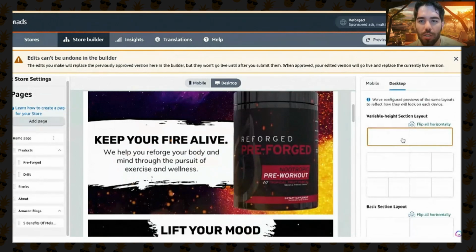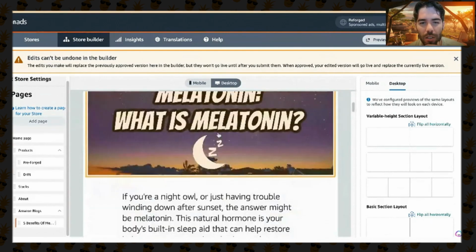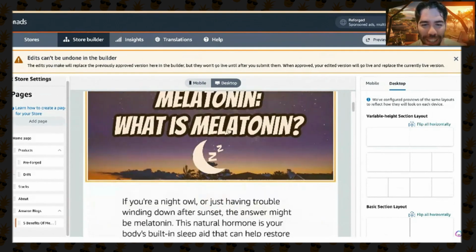And with the split sections, you can add text on one side, image on the other, or you can add two images. I'll show you an example that I've been messing around with, an Amazon blog post. This is a blog post that I'm implementing with Google Ads. We could talk about this in a future video based on the results we get out of it.